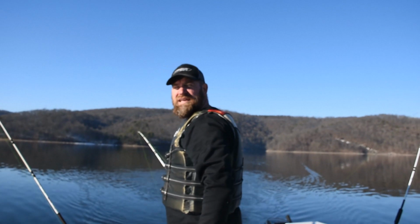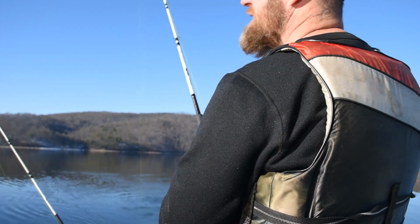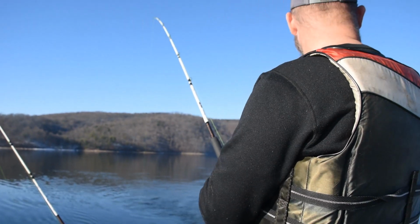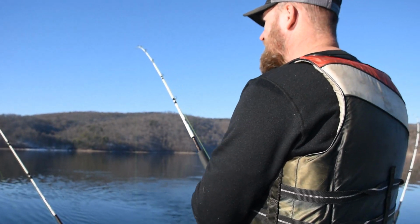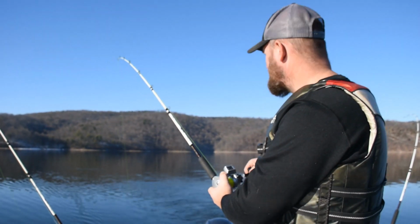I'm thinking this rod has like the smallest fish ever on it. There's life. No telling how long I've been dragging it. I was just watching and I saw it bounce a little.